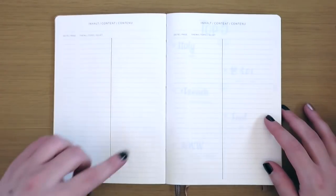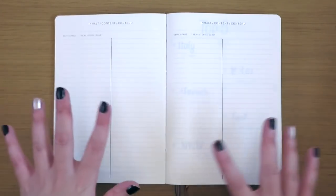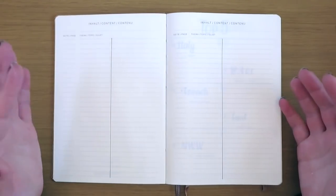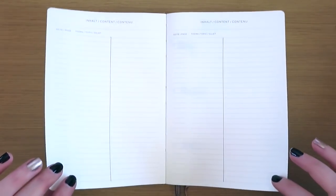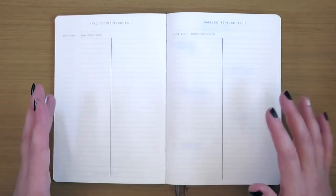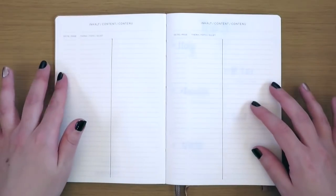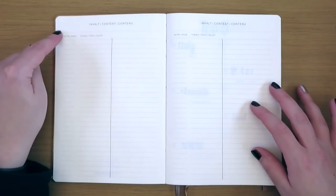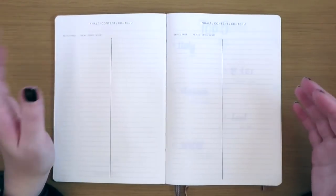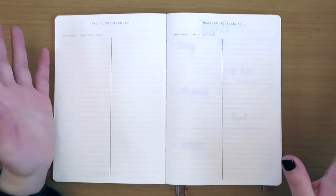So I did split my index into 2 different columns, so I now have 4 parts to my index, which, given the way that I index and also the fact that the new version of the LEUCHTTURM only has 1 spread of an index, I find is actually really helpful for me, so this is something I just kind of automatically do. I also basically just ignore the information that is up here, and I don't even like white it out or anything, I just full on ignore it.